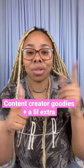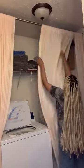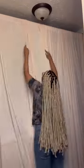So I wanted to show you some things that I got from Amazon recently. Okay, so the first thing I got is this tension shower curtain rod. I needed one to go in my bathroom to kind of hide some of the stuff while I'm recording.